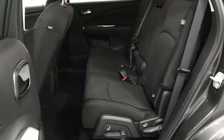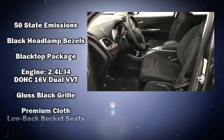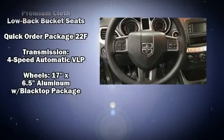airbags, head curtain airbags, traction control, anti-whiplash front head restraints, a panic alarm, and 4-wheel disc brakes with ABS. Brake Assist technology provides extra pressure when applying the brakes.